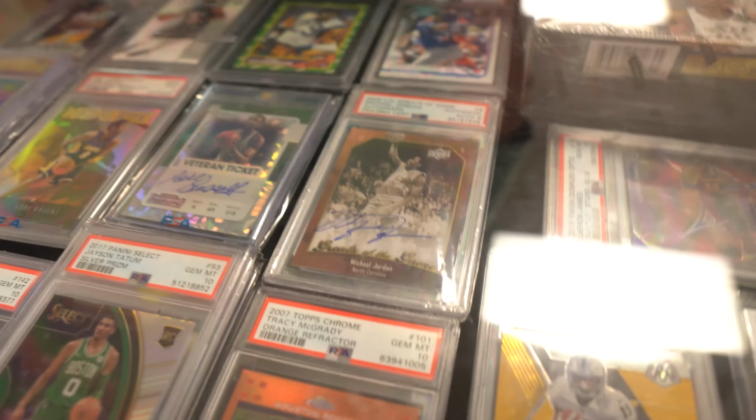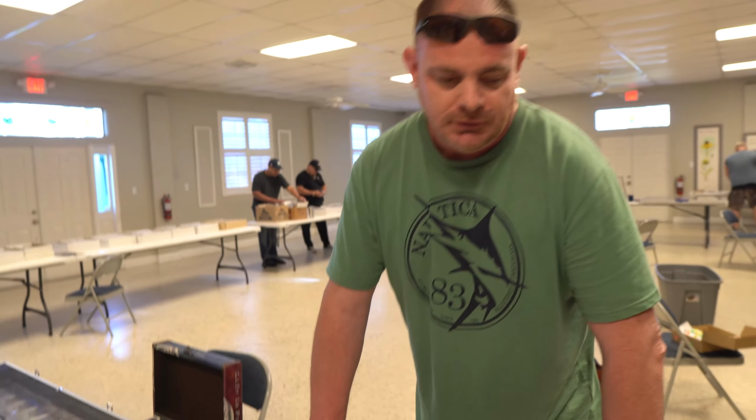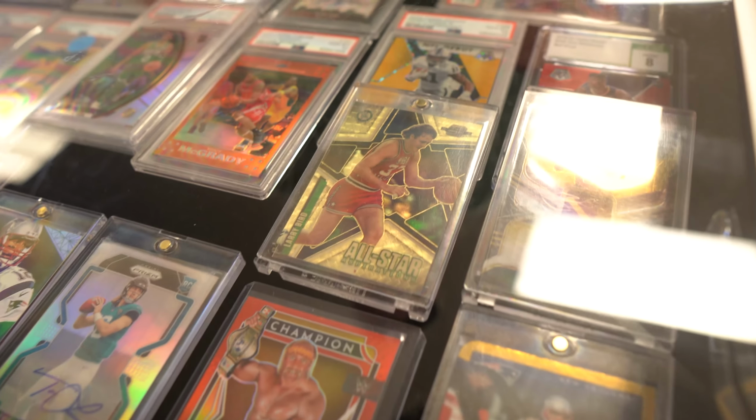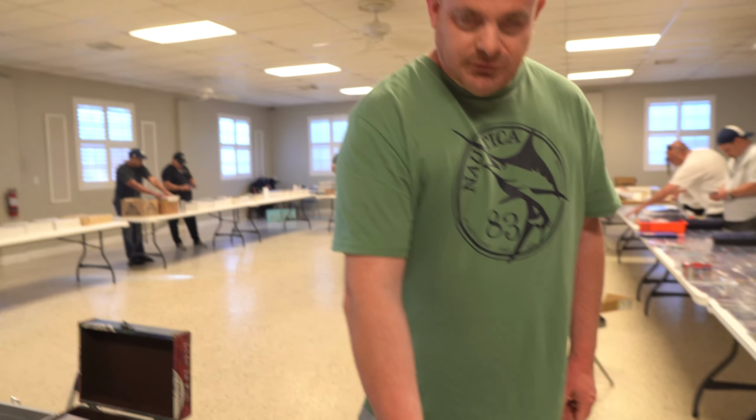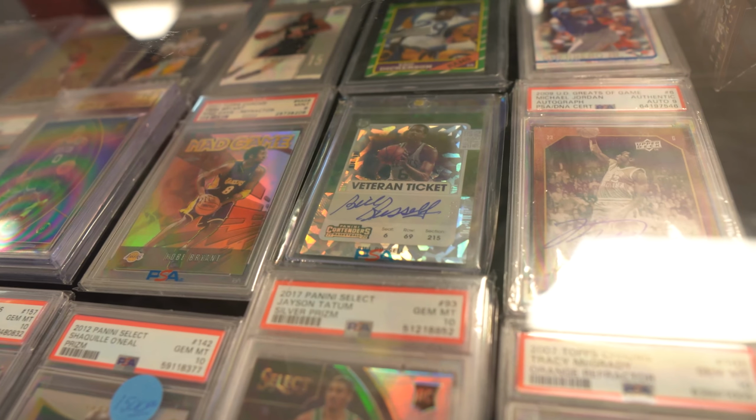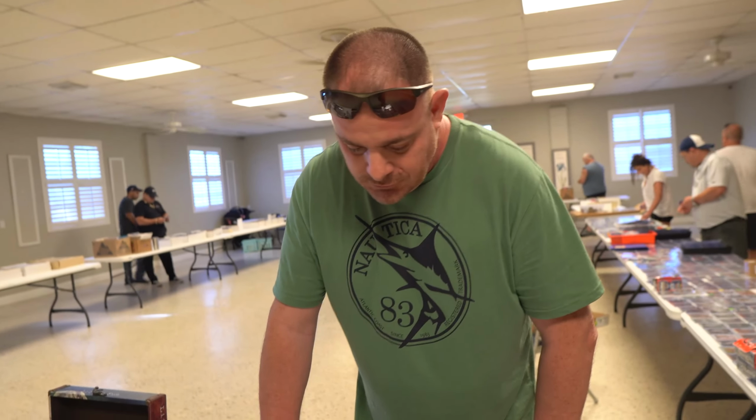Like a Jordan autograph. That's super rare. There's only 10 of those out there, dude, in the whole world. Got a Larry Bird 1 of 1. Gold vinyl. That's nice. That card's super clean. Bill Russell. That card's nasty. That's a jersey number, 6 of 25. I actually pack pulled that one. You see what's in the case here.